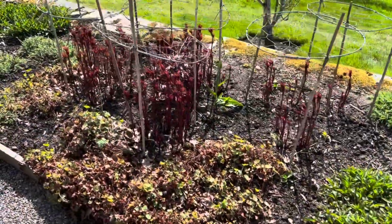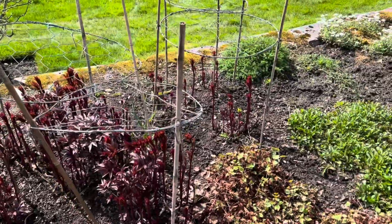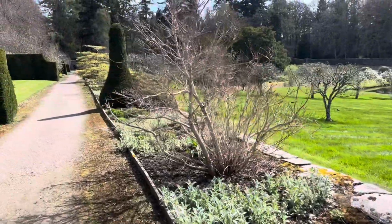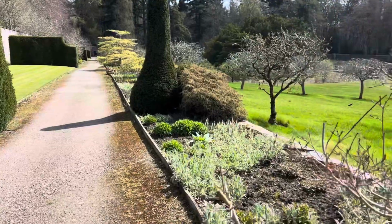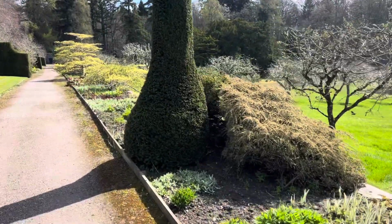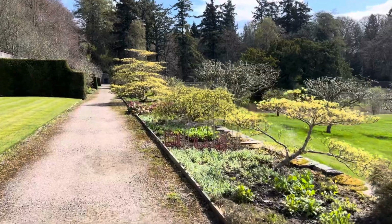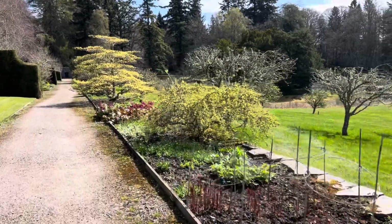I think there are peonies coming up. The meshes are to support them when they come up. I think that's a maple tree, the one that's cloud pruned down in front of her? Japanese maple, I think.